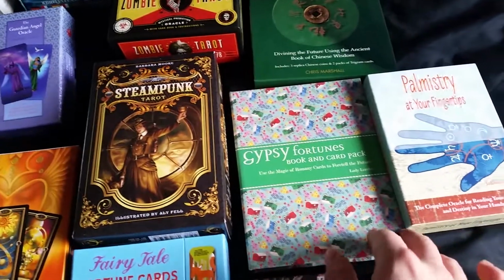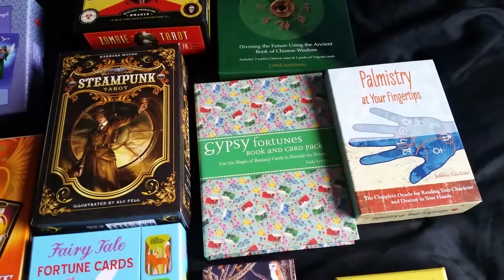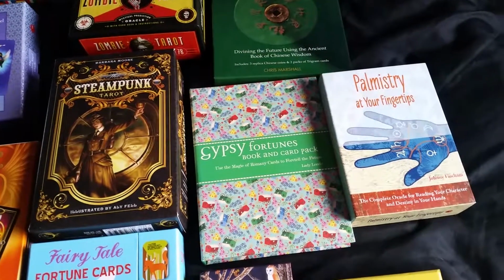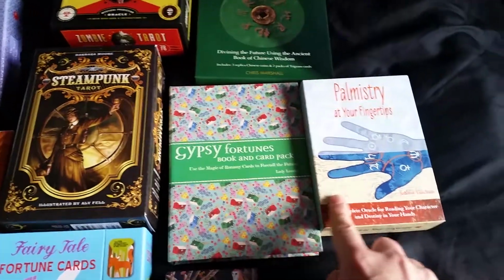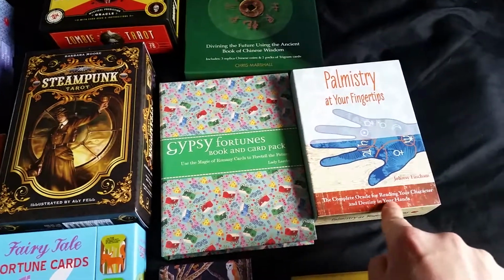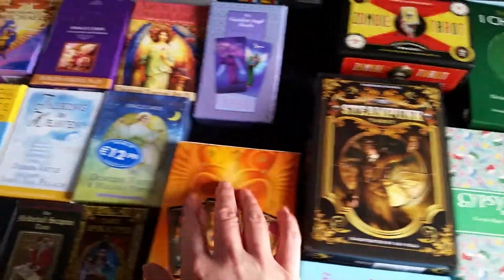Love her decks. Gypsy Fortune book and card pack. I think I opened that one. The girlfriend has a copy of it. I played with hers a lot. So she picked me up once to stop me. She loved that deck. Palmistry at your fingertips, the complete oracle for reading your character and destiny in your hands. Interesting one. Back over here.